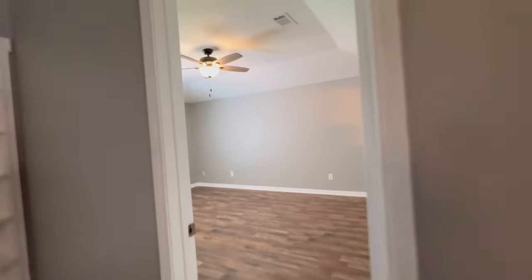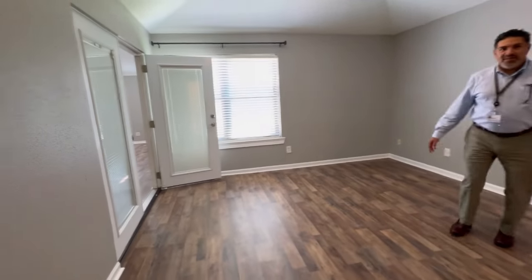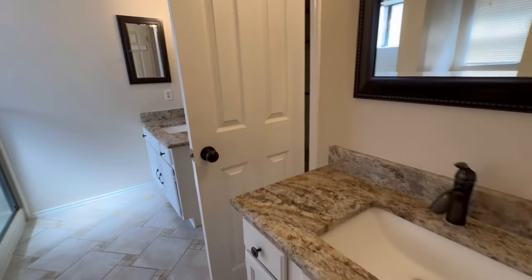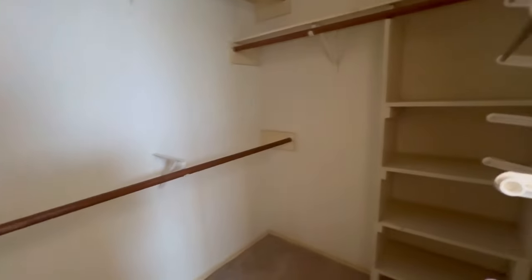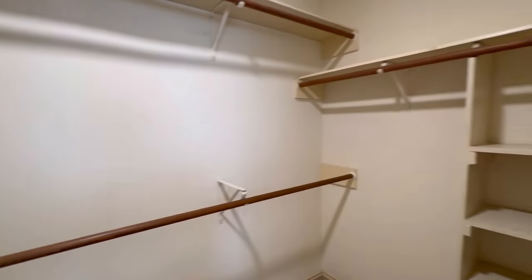Here's a primary bedroom. It has two doors. I do like that it has a walk-in closet. Like this closet, this is big. The walk-in shower.